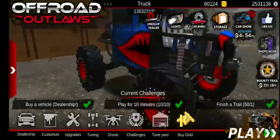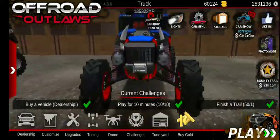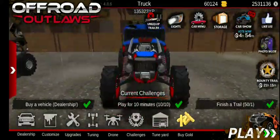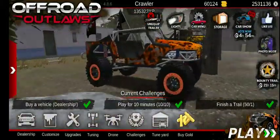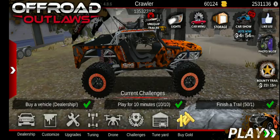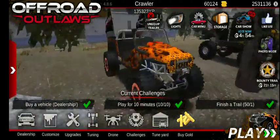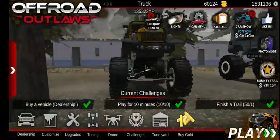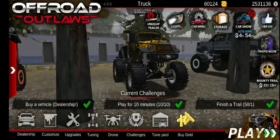Then we got the, what did I call this? The Rat Rod Mud Truck, which this thing is just a beast at what it does. So then we move on to the Halloween Crawler, which we did recently for the Halloween special, which this thing is very, very good. Then we got the trail rescue rig.